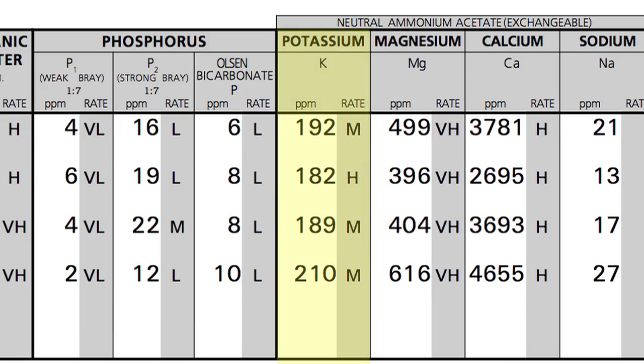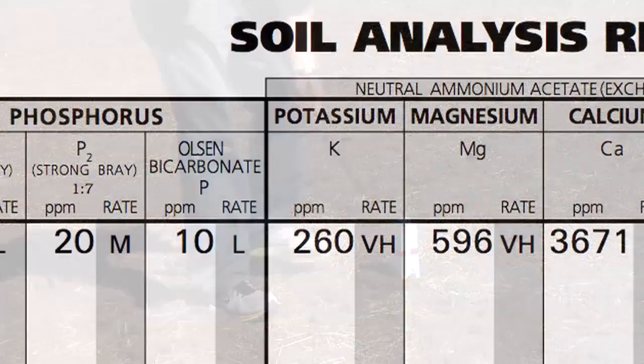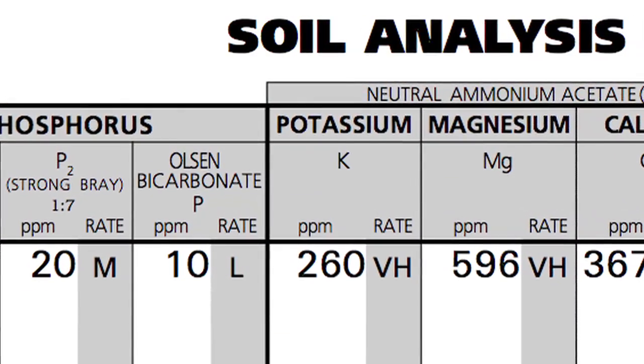One of the most misunderstood plant nutrients is potassium, and what it comes down to is a lot of people will soil test, they'll get a parts per million reading, and they'll say, oh, I get enough parts per million. But is that all you need? Well, when it comes to potassium, you're looking at a primary nutrient. We've got nitrogen, phosphorus, and potassium. They're the nutrients that our plants need the largest quantities of.